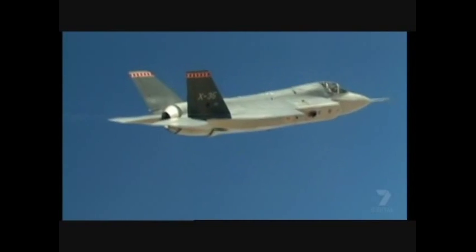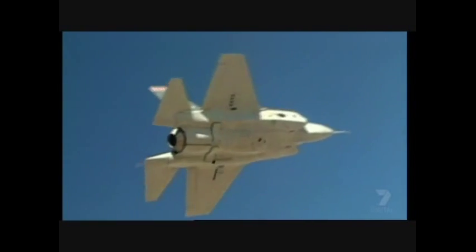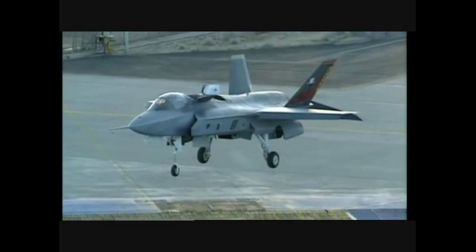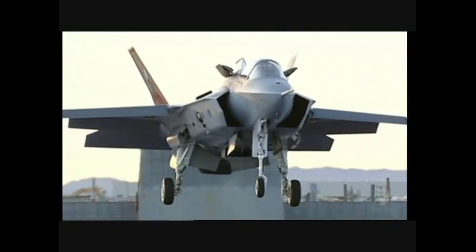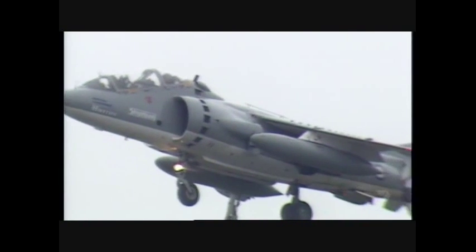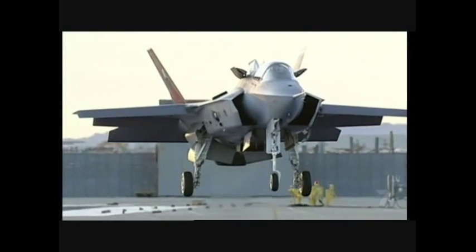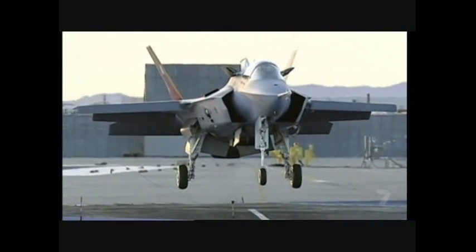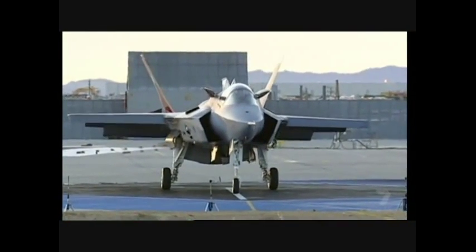Okay, back it out. Doors are closed, I'm going under for one. Clear. The Lightning II comes in 3 versions: a conventional aircraft, a naval version to operate from aircraft carriers, and a short takeoff and vertical landing version, which can hover like the Harrier jump jet. The Harrier was a notoriously difficult plane to fly, and many pilots were killed just learning to fly it. The jump jet version of the JSF is said to be more user-friendly.